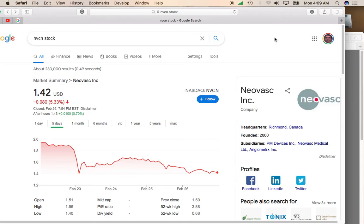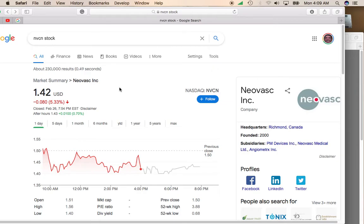This stock trades on the Nasdaq under the symbol NVCN. This stock was down over 5%, down to $1.42. If you look at the 5-day chart, this stock was almost sitting at around $2 a share. And with the slide that we've been having in the markets in the past week, Neovasc has been hit pretty hard. However, the 50-day moving average on Neovasc is sitting at $1.30.